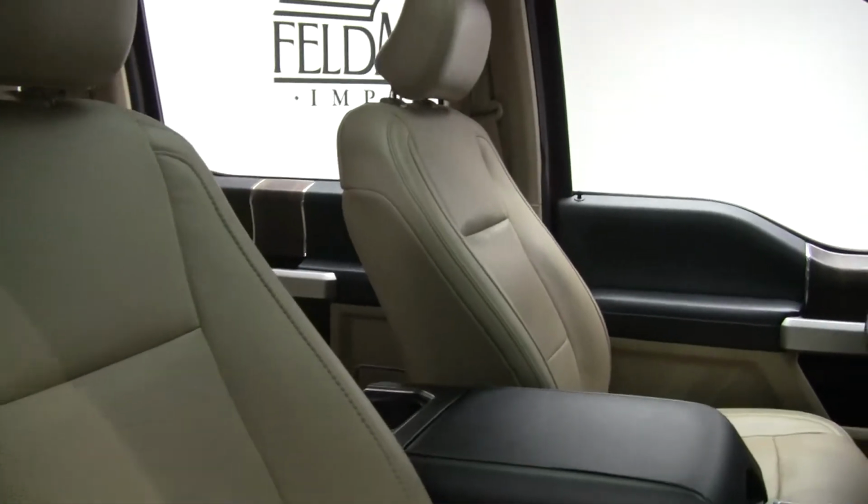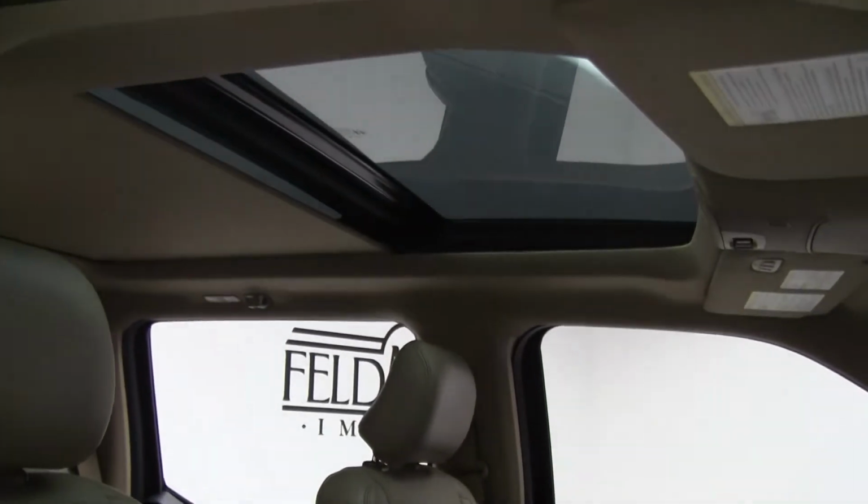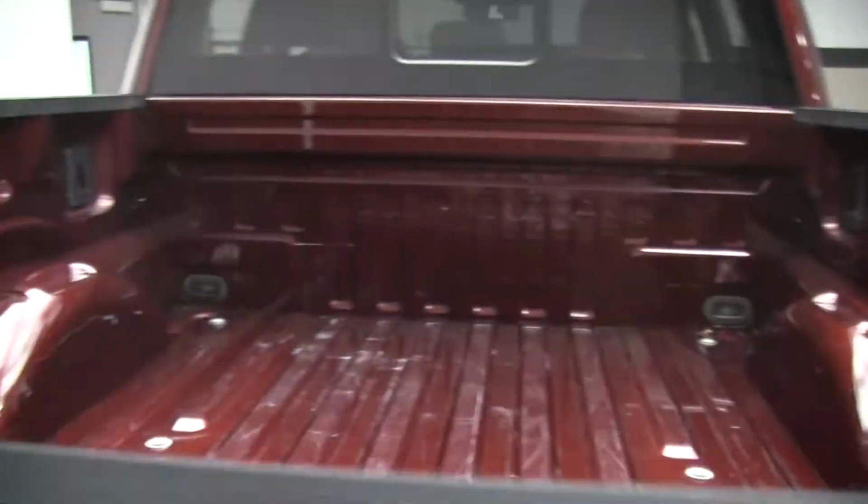A beige leather interior. Dual moonroof. Coming around back, we've got a trailer hitch. Plenty of space in the back here.